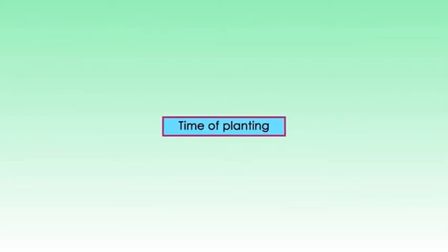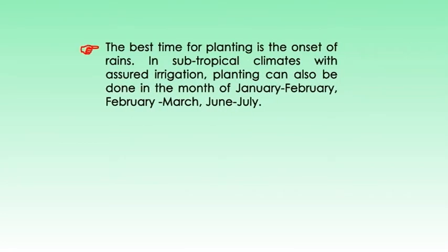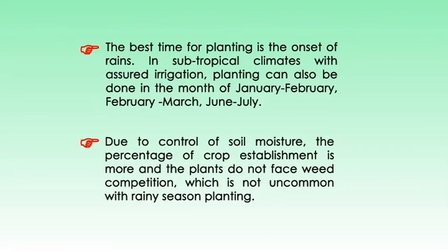Let's see about the time of planting of the Citronella. The best time for planting is the onset of rains. In subtropical climates with assured irrigation, planting can also be done in the months of January, February, March, June, July, etc. Due to control of soil moisture, the percentage of crop establishment is more and the plants do not face competition, which is not uncommon with rainy season planting.